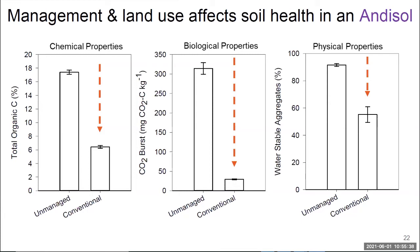Now, we're going to be working much more closely with farmers on Big Island, especially with Amy's assistance, to get a much broader representation of data to help us characterize management on the Andesols. So we don't have any organic farms here, you see, but that's coming, right? Next year, we'll have data to present to you. All right, I think I'll end at the next slide.